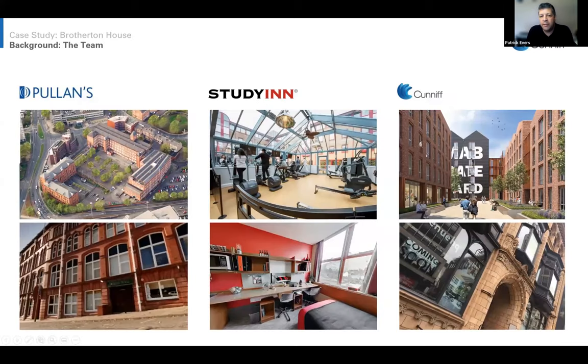So since 2012, the building's been owned by Pullen and Sons. Jay Pullen and Son are a family development company based in Leeds, and they're now located at Joseph's Well, which is just across the ring road from Brotherton House. They've been looking for a suitable development partner for some time, and in 2019, they joined forces with Study Inn. Study Inn are a developer and operator of student accommodation based in Coventry. They have centres across the country, and they entered into a joint venture with Pullen's to deliver a new scheme. Pullen's retained the freehold of Brotherton House, and Study Inn will take a long lease to develop and operate it.